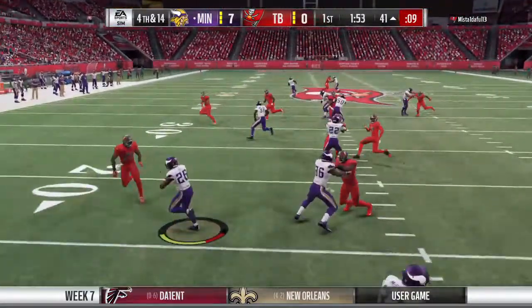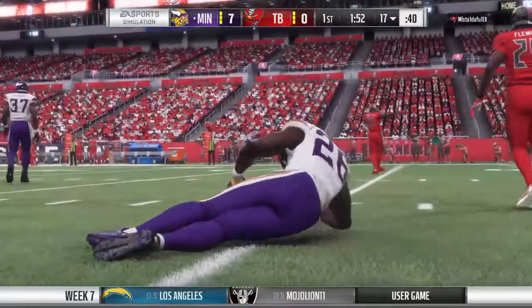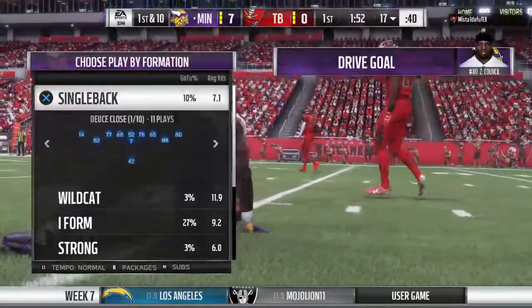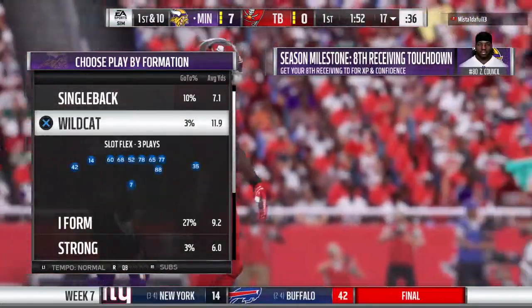He'll return it from the 6. 12 yards on the return that time. And the Vikings will be backed up deep to begin their drive as they take over first and 10.